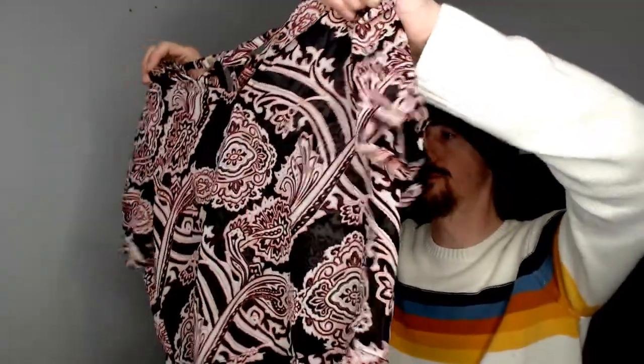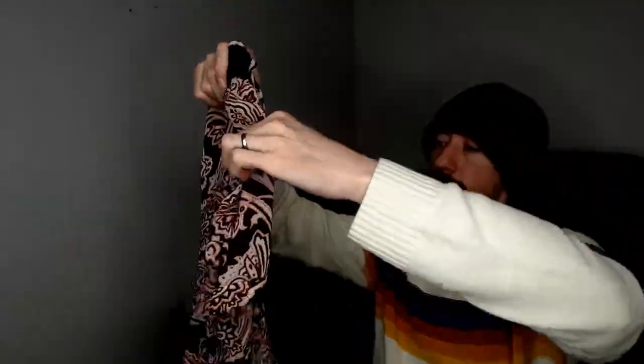If I could see the care tag, I will tell you it is 100% polyester, so that really doesn't tell me anything. But being that it is so light and thin, definitely spring wear. Okay, my stack's getting too tall. Pretty soon it's going to be coming up on the camera and I'm going to have to shoot around it.